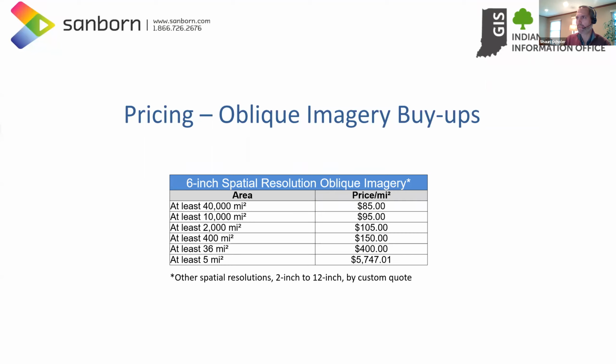And some oblique aerial photography. Cannot get enough imagery, so that oblique stuff is pretty nice.